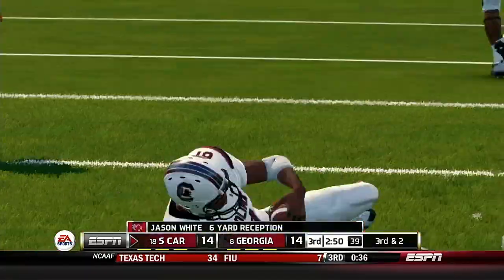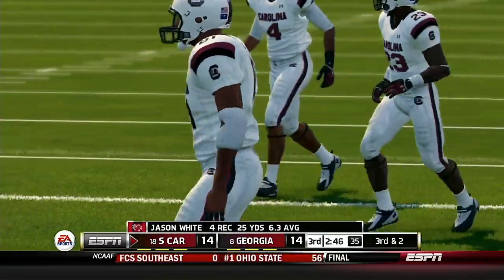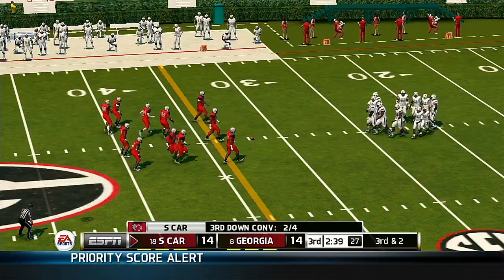Pass complete and taken down immediately. Good for a gain of 6 yards. That'll bring up 3rd and 2. So it's 3rd down, and they've got about 2 yards to go.